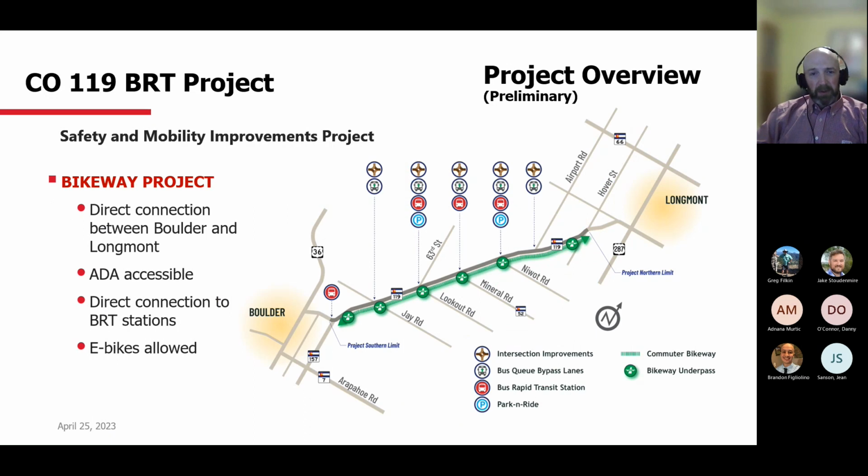I mentioned earlier the bikeway project. That will be a 12-foot multimodal bikeway, for the most part in the median between the northbound and southbound lanes. Again, all the way from Foothills up to Hover in Longmont. It'll provide a direct connection to all of the transit platforms and park and rides at 63rd, Highway 52 and Niwot. The entire path will be ADA accessible, and e-bikes will be allowed on this new path.